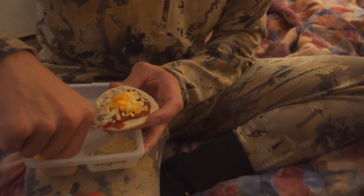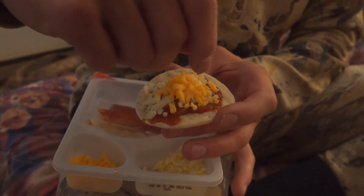2 hours later. Dude, I'm getting cheese all over my bed right now. The bed bugs will eat it.